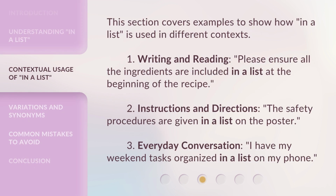This section covers examples to show how "in a list" is used in different contexts. 1. Writing and reading. Please ensure all the ingredients are included in a list at the beginning of the recipe. 2. Instructions and directions. The safety procedures are given in a list on the poster. 3. Everyday conversation. I have my weekend tasks organized in a list on my phone.